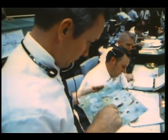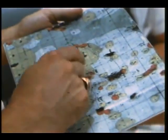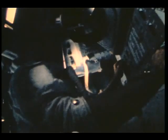As Conrad and Bean began preparations for their first trip of exploration, men on Earth began their attempts to fix their exact landing site. They were aided by Dick Gordon, orbiting in Yankee Clipper.